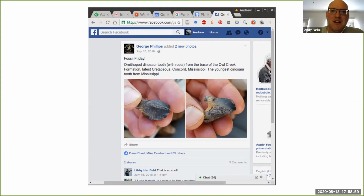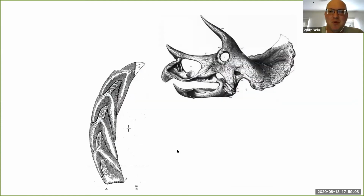And what I noted as I was looking at that tooth is that it had a split in the base of it. And that split is something that's characteristic of horned dinosaurs like Triceratops. So here's a picture of a Triceratops skull. If we were to slice that jaw in half, what you see on the left side of the screen there, that's the inside view of the teeth. Just like alligators and sharks, Triceratops and a lot of other dinosaurs had kind of a conveyor belt of teeth. As one tooth got worn out, it got replaced.